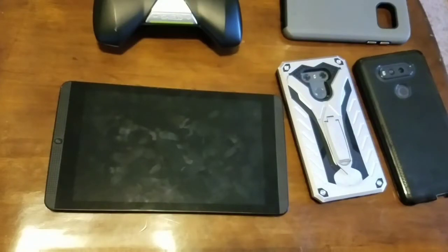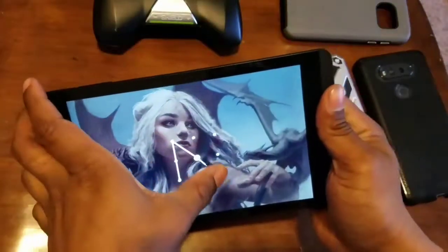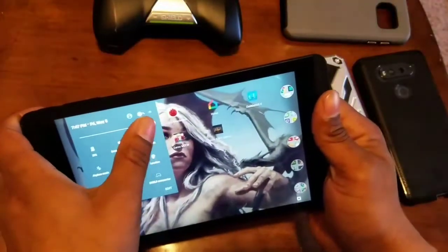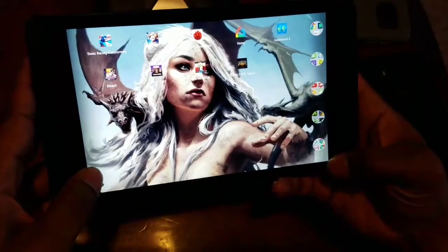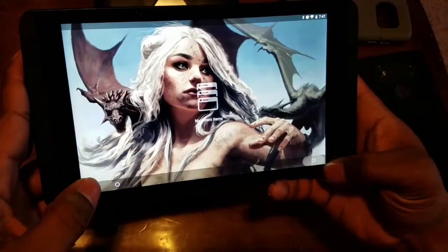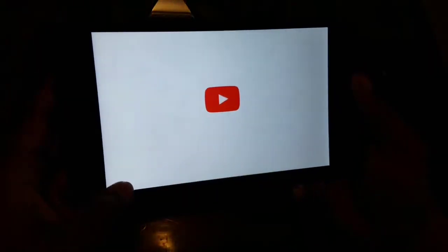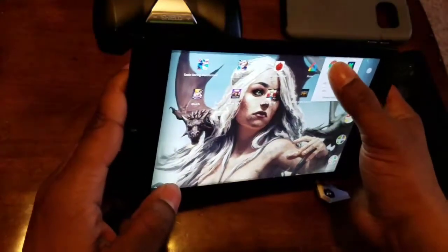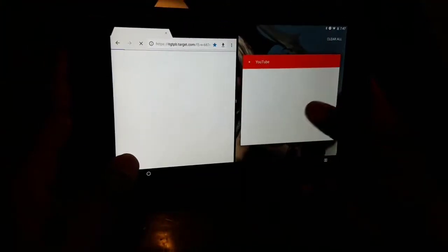So for whoever wants an Android 7.0 Nougat device, it'll have everything that you want on here, from the split screen multitasking. Now I don't have anything open to show you guys, sorry about that. Split screen multitasking. I'll just open two windows here.